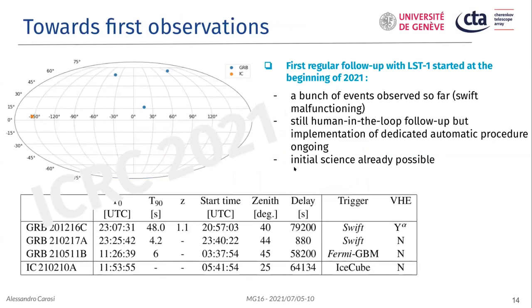Just to conclude, what we are doing so far is a work on prospects, but we are finally moving also to real observation. Here is a slide that I grabbed from my contribution to the forthcoming ICRC 2021, in which we will report the first follow-up observations of transient events, in particular GRB and neutrino alerts, with LST1, the prototype of the 23 meter telescope in La Palma.